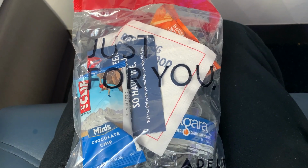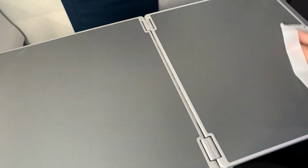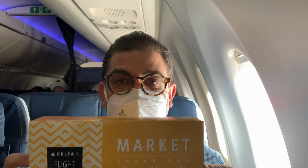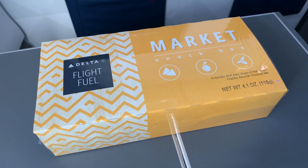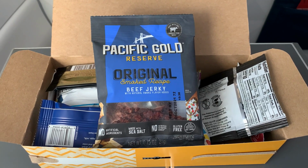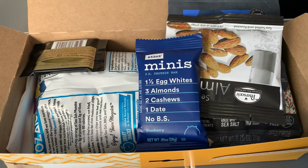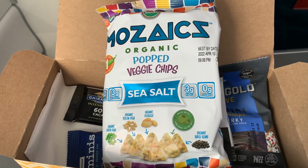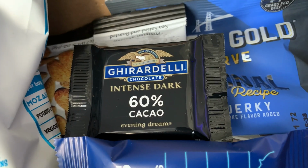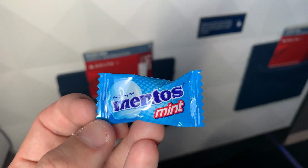All passengers receive this snack bag, and first class passengers receive a snack box, so I am now preparing my tray table by sanitizing it. I had 2 choices to pick from, and I chose this one, the Delta Flight Fuel Market Snack Box. These are the contents of this box. It was a mix of savory and sweet food, and everything was individually wrapped due to the ongoing pandemic. The box on this flight was definitely larger than the boxes that I've had in my previous flights during the pandemic. I didn't take anything to drink except a bottle of water.